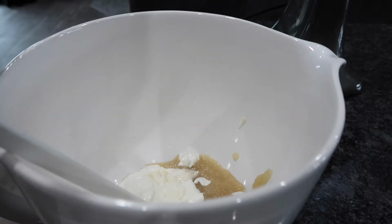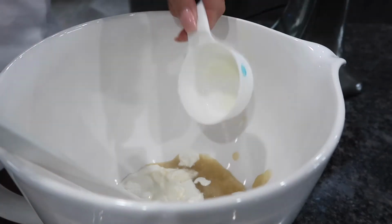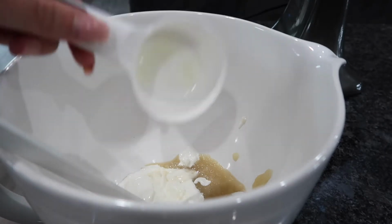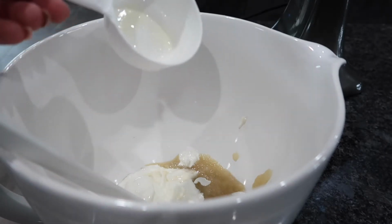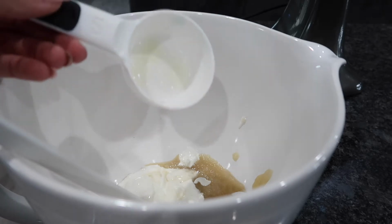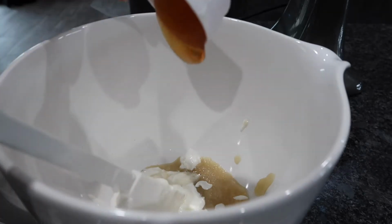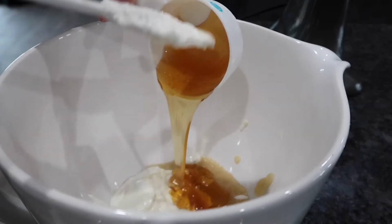Okay, next I'm gonna do 1/3 cup of honey. So I just sprayed the inside of my measuring spoon with cooking spray, that way it will come out easily. Okay, so 1/3 cup of honey.